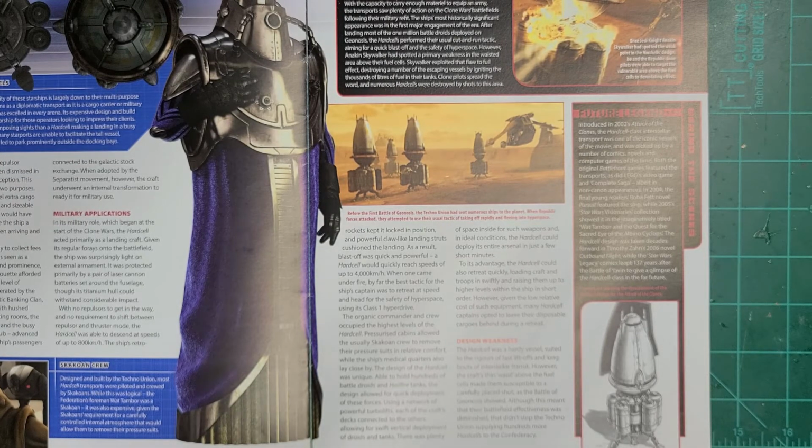The design allowed for quick deployment of these forces using a network of powerful turbo lifts, each of the craft's decks connected to the others, allowing for swift vertical deployment of troops and droids and tanks. There was plenty of space inside for such weapons, and in ideal conditions, the Hardcell could deploy its entire arsenal in just a few short minutes.